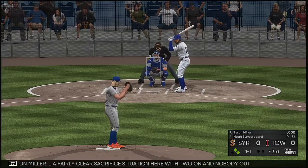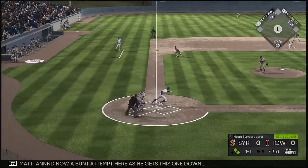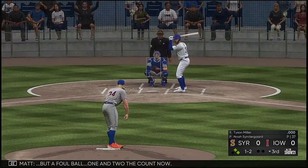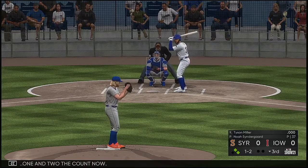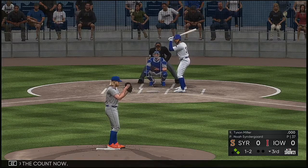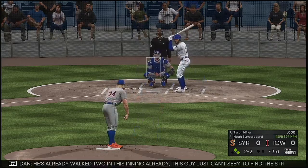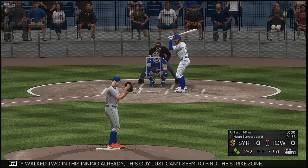Fairly clear sacrifice situation here with two on and nobody out. And now a bunt attempt here as he gets this one down. But a foul ball. 1-2 the count now. From the stretch. He's already walked two in this inning already. This guy just can't seem to find the strike zone.